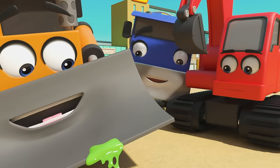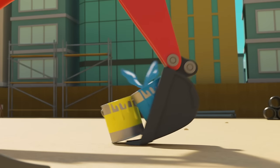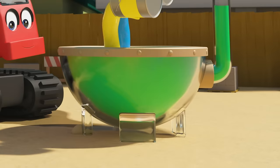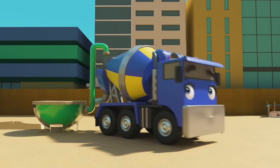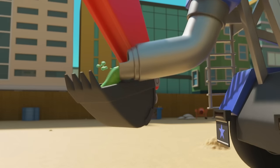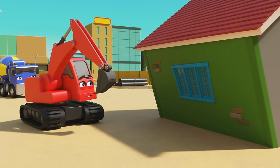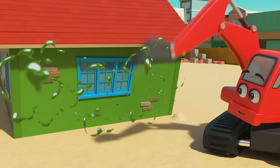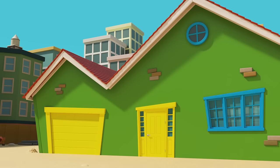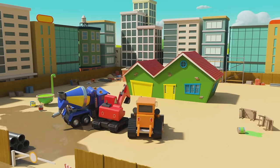Wait a minute. When the blue and yellow paints mix, it makes green. So if they take the yellow and blue paint cans and put them both in the mixer, there, green paint. Nice work. Now you can finish painting the house. There, green walls. The house is finished. Well done, Digley, Dozer and CJ.